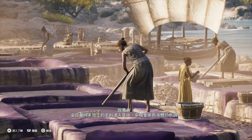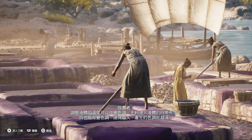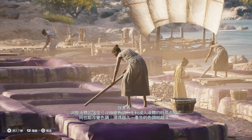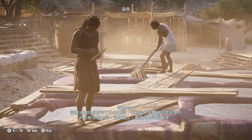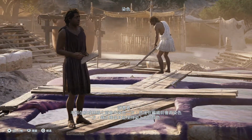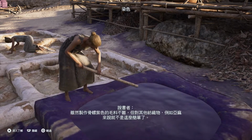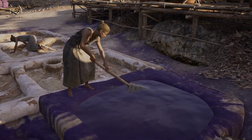Dyers checked the hue of the purple liquid by dipping in raw wool. The hue could be changed by adjusting the temperature of the liquid and by soaking the wool for different periods of time, with longer soaking producing deeper shades. The wool was dyed once before spinning and again before weaving to ensure it maintained its color. While murex purple dyed wool easily, it did not adhere as well to other fabrics, such as linen.